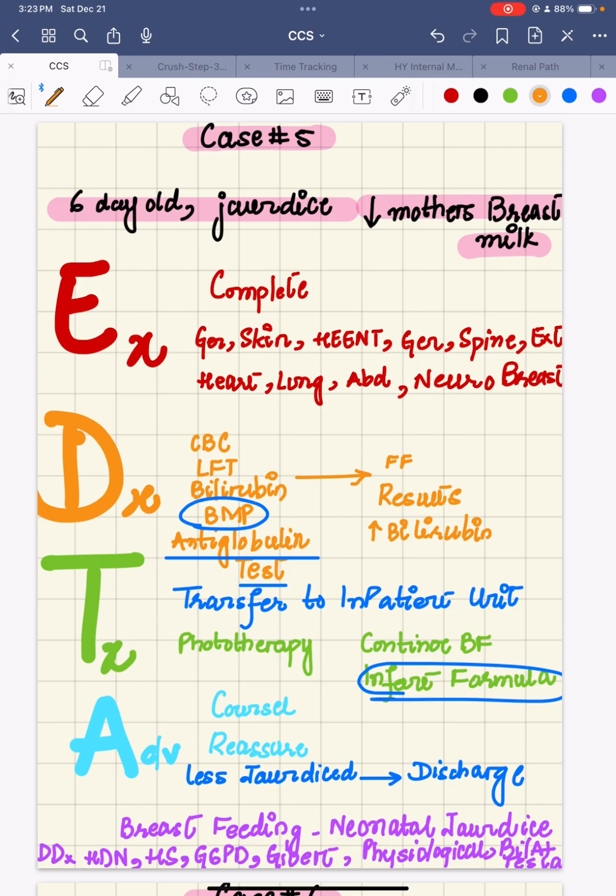On examination, do a complete physical examination in order to diagnose him: CBC, LFT, bilirubin, basic metabolic profile, and antiglobulin test. Fast forward to the results, which will show increased bilirubin. Treatment: transfer to the inpatient unit because this child has indirect hyperbilirubinemia that can actually damage his brain. Therefore, he needs to be transferred to the inpatient unit for phototherapy.